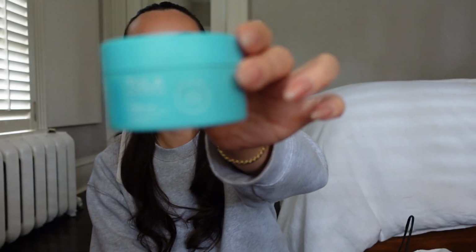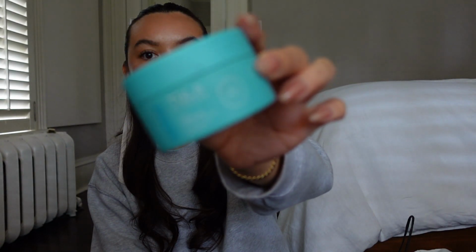Okay. The next thing in here that's for sure a one-off, the Tula Skincare Primer. Now, I really liked this.